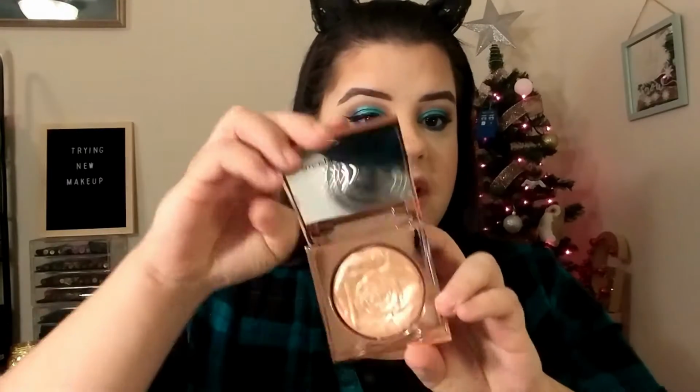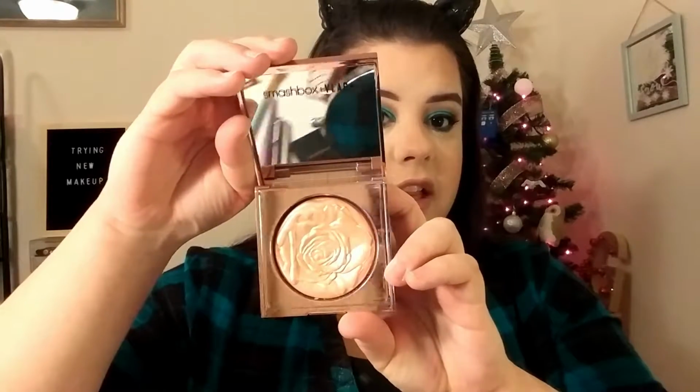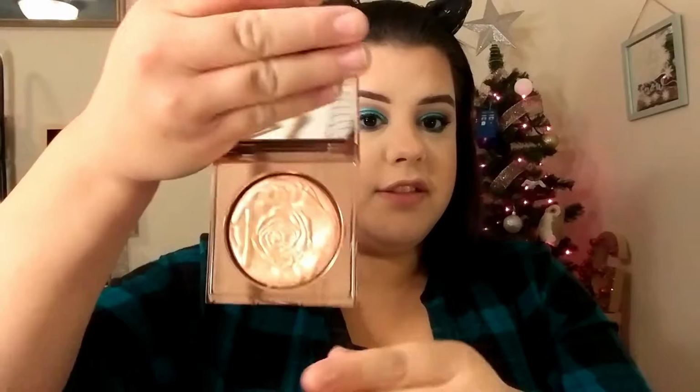Next, I have the Smashbox X Vlada Petal Metal Highlighter. I know these are not new, but they were on sale on Sephora, and this is in the shade Gilded Rose, and this is just stunning. That packaging is gorgeous. Oh my gosh. Okay, so let's swatch her. I'm gonna ruin this rose that's in there. Ooh.